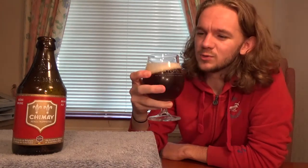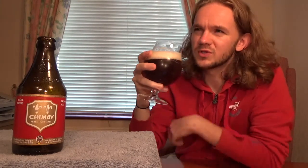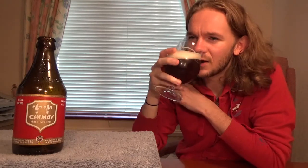It's actually quite mild in the aroma, to be honest with you. And I've always found that a little bit with Belgian beers. They're not the biggest aromatic beers, I would say. They do tend to be quite subtle in their aromas and quite complex at the same time, and you get more complexity in the flavour than you do in the aroma.